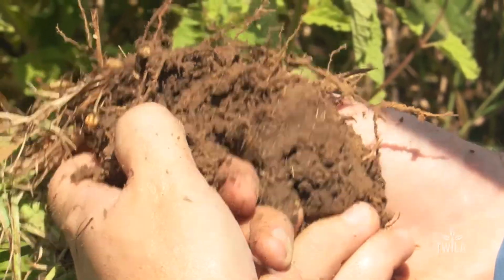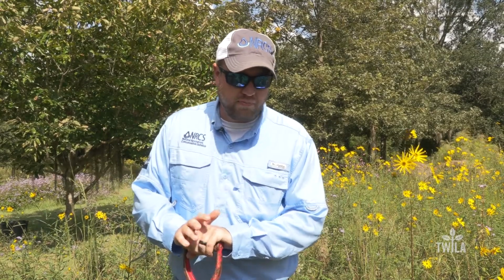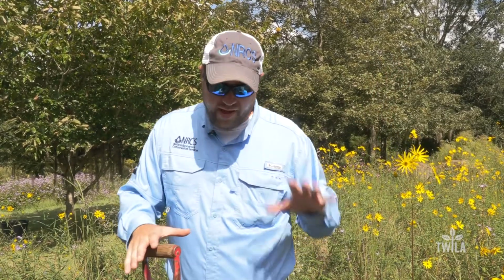Brandon Waltman is a soil scientist with the NRCS. One of the benefits of a pollinator habitat for sure is that you have that extremely diverse root systems that go down that bring in the soil biology. So not only do you have above ground biodiversity, but you have a lot of below ground.